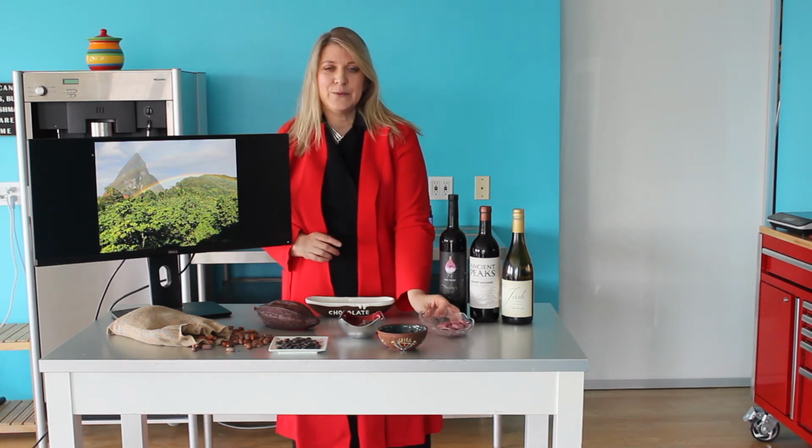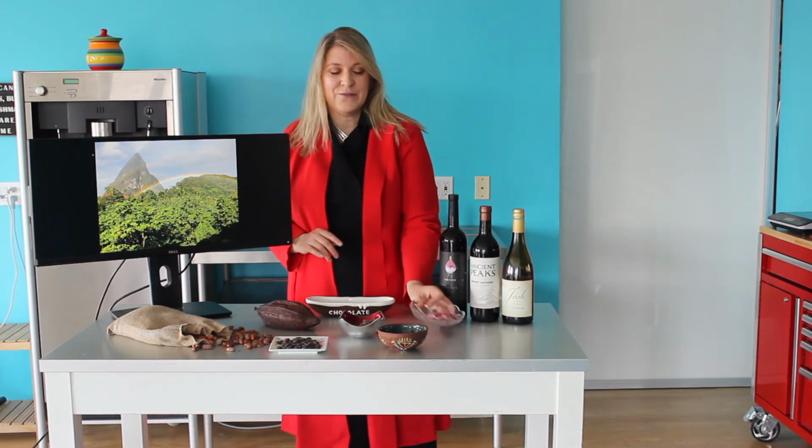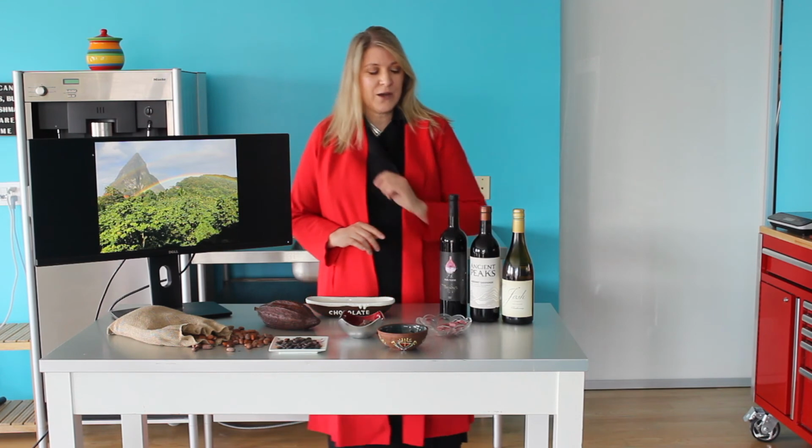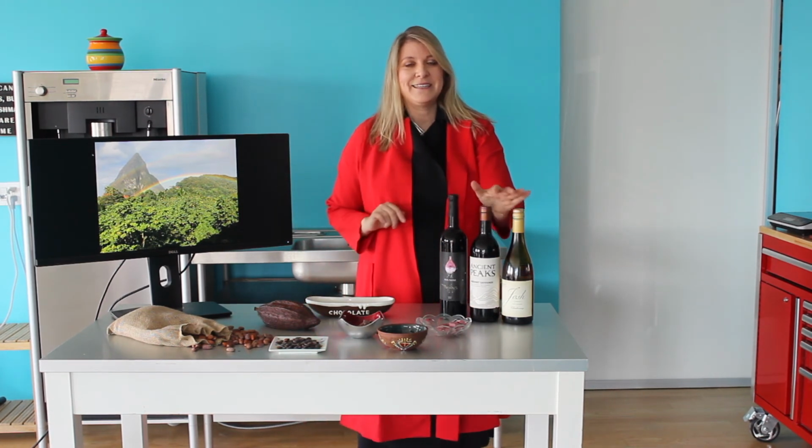Finally, we have the newest chocolate, Ruby. It's fruity and pink and a good fun flavor. So let's talk just for a moment about how we would pair those with some wines. Here's a couple ideas to try while you're bound up at home.